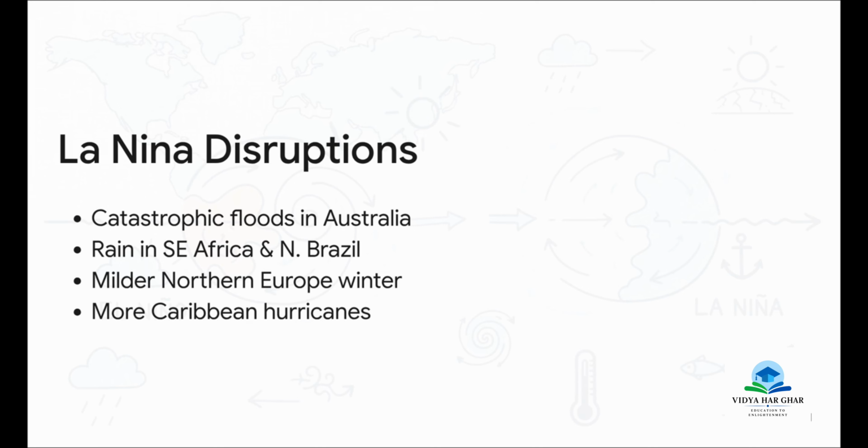It also dumps heavier rain on southeastern Africa and northern Brazil. Over in Europe, it brings milder winters in the north, but much colder, snowier winters down south near the Mediterranean. And unlike El Niño, La Niña sets up the perfect atmospheric conditions for stronger and much more frequent hurricanes in the Caribbean and central Atlantic.